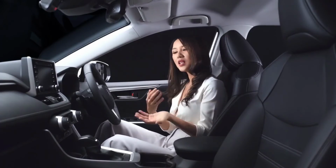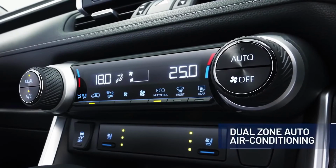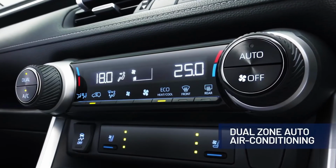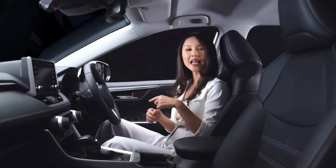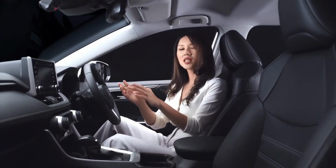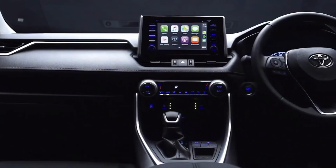cable. Another great convenience feature that comes with the all-new RAV4 is the dual zone automatic air conditioning, so that the driver and the front passenger are able to independently adjust the temperature to suit their own preference. And together with the S-Flow, this system automatically detects the seats that are occupied and would adjust the airflow directed to those seats. So it's convenience at its best.